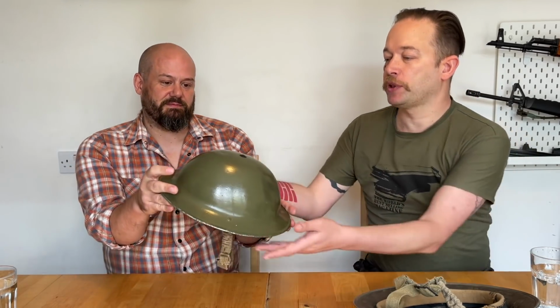Okay. So we're looking here at what we call a soup bowl style helmet, and as you can see, it makes all those blows rain off. It's not designed to stop bullets going straight onto it. So I think that's a fragment helmet. I think that's an important thing.